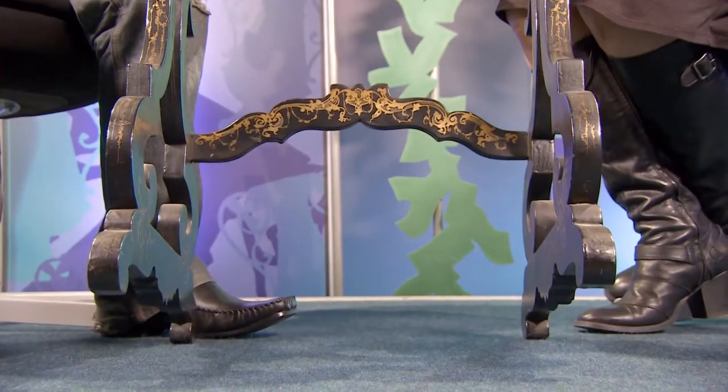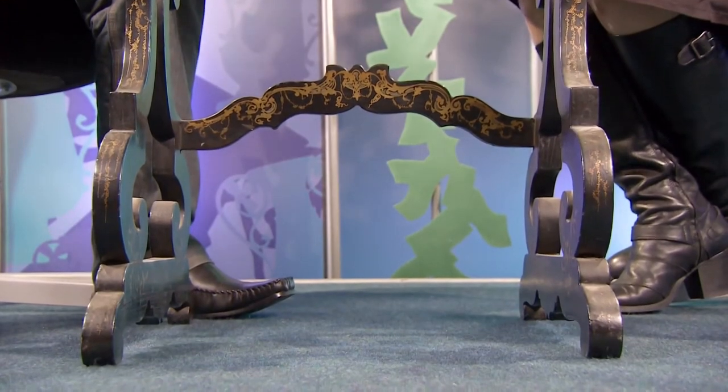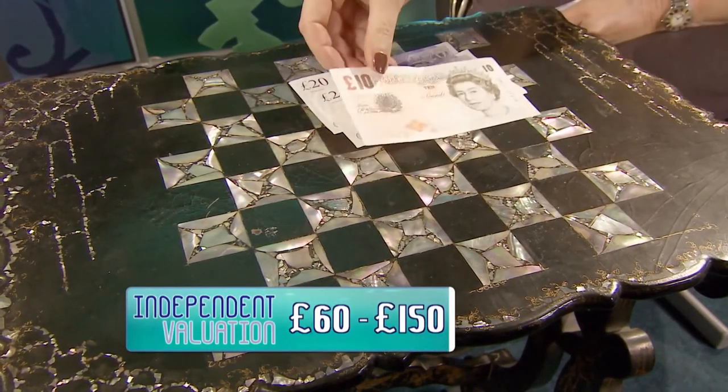So obviously it's nice quality, things can be done to it, the joints can be stuck, but for me it's just an incomplete one-off. But you just want me to put some readies down and we'll see how we go. Yes, I know chess is a popular game, popular item. Sure it'll be suitable for someone. Right. And I'm going to put down 20, 40, and that's £50 on the table.